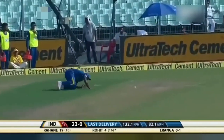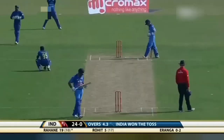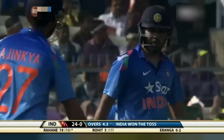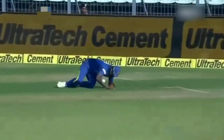Well, oh dear, it had to go. Kusal Perera is the man at third man, and he drops a sitter. Well, I'm not too sure. Players from the subcontinent are very comfortable trying to catch with their fingers pointing skywards. That is not what they are taught at the junior level, so certainly trying to do that, and this certainly was something that he could have taken with the fingers pointing downwards.